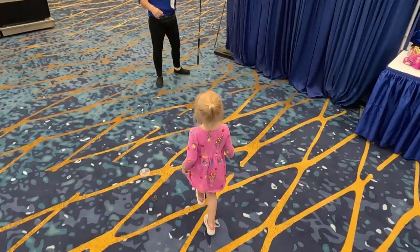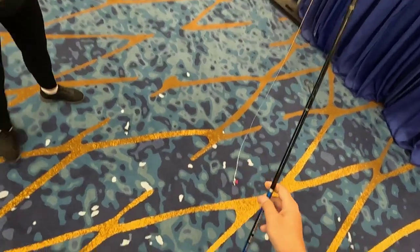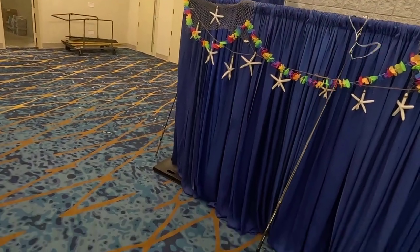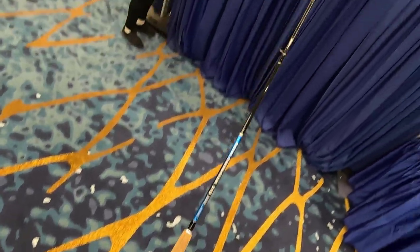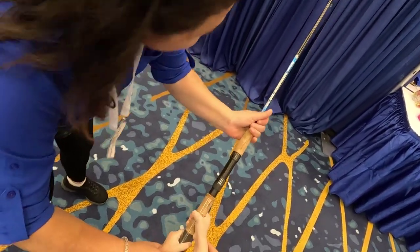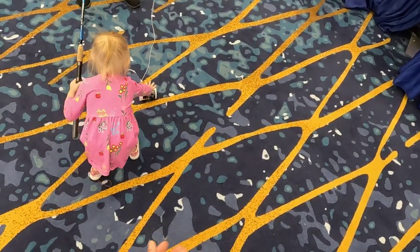Riley, you ready to fish? All right, we're gonna cast it in there. Daddy's gonna help you. No, you hold it. You hold it, baby. Daddy's just gonna help you throw it. Ready? Oh, wow. What a good cast. Hold on to it. There you go. We'll wait for the fish to bite, okay? Oh, are they biting? Oh, yeah, we got a fish. Pull it. Go ahead, pull. Pull the fish, baby. Oh, good job.